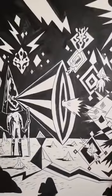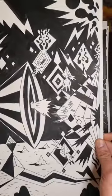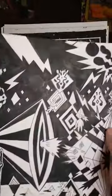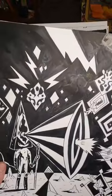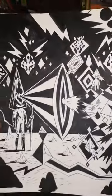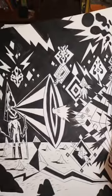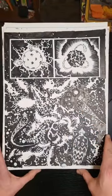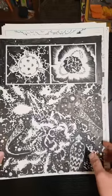I'd be curious to hear from Charles what tools he uses. This looks like maybe it's marker. Not sure. I guess it could be a brush. I mean, look at this. I mean, gosh. I was just showing these pages to my spouse.